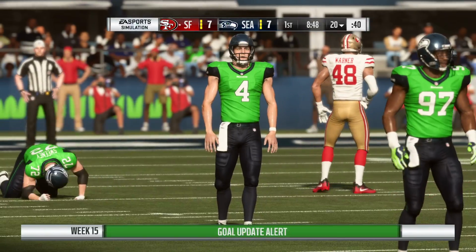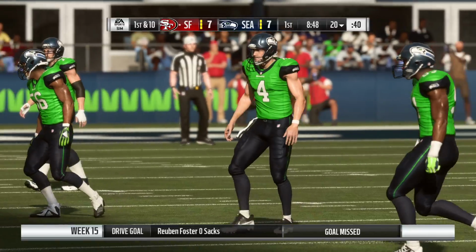And this will hit just beyond the goal line as it's into the end zone for a touchback.